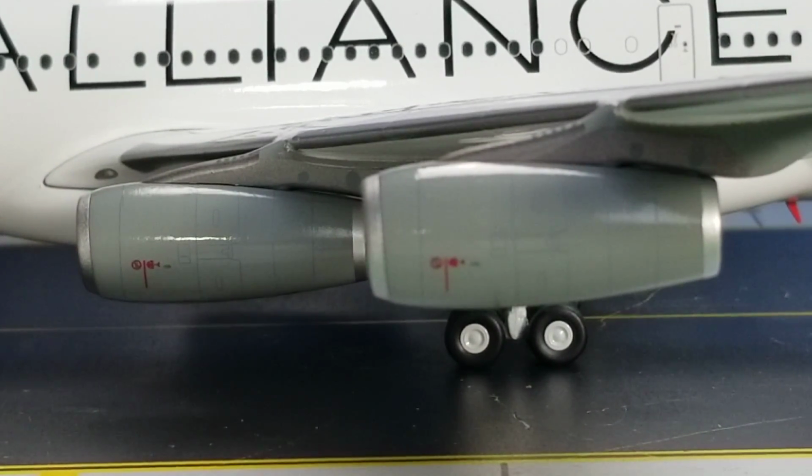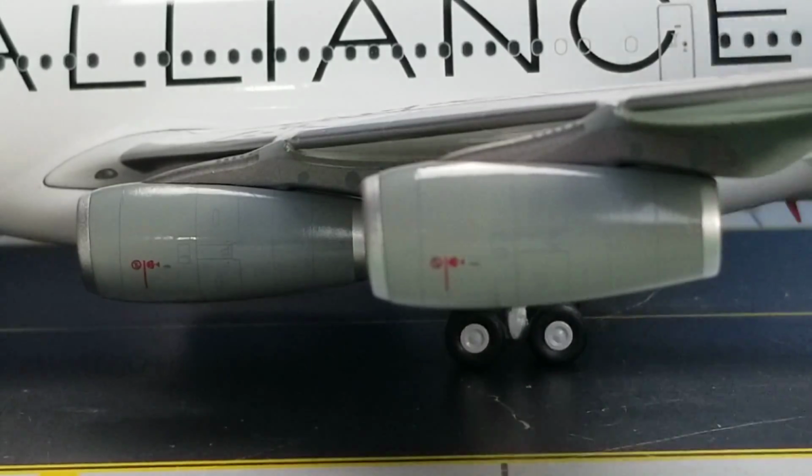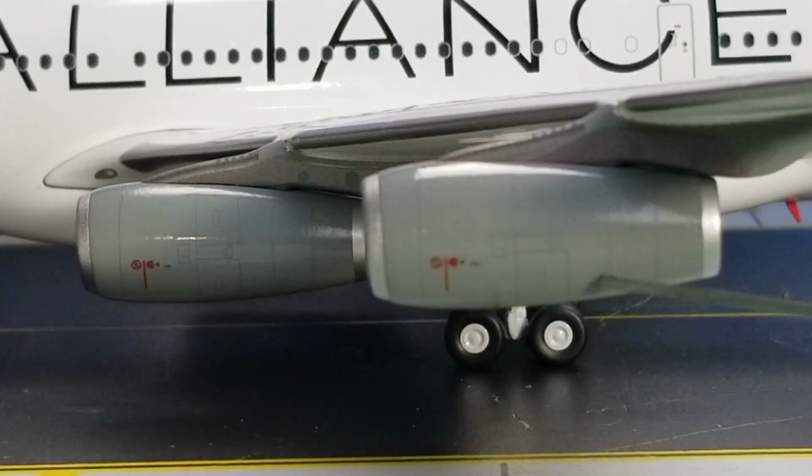But more importantly, you're looking at these engines here, and these are the CFMI CFM56-5C4 type engines that are used on this particular Lufthansa Airbus A340-300 jetliner aircraft. There's the engine cone right there. You also see the reverse thrusters right there, which are very detailed here as well.